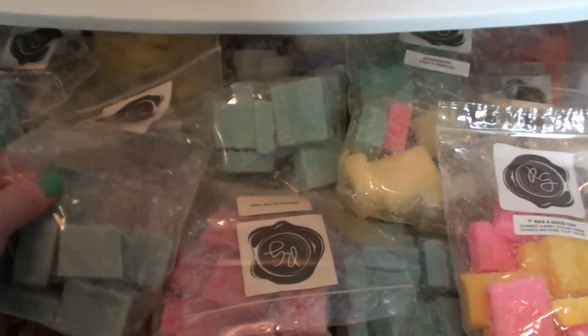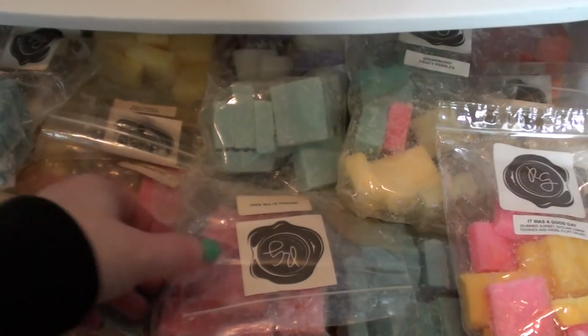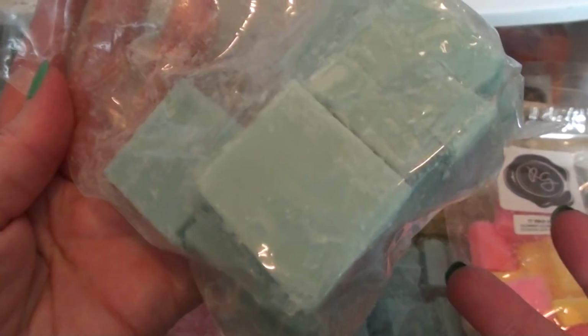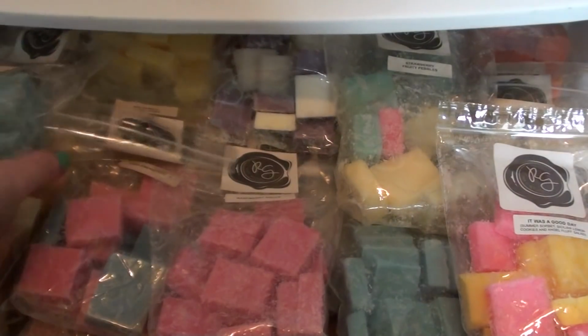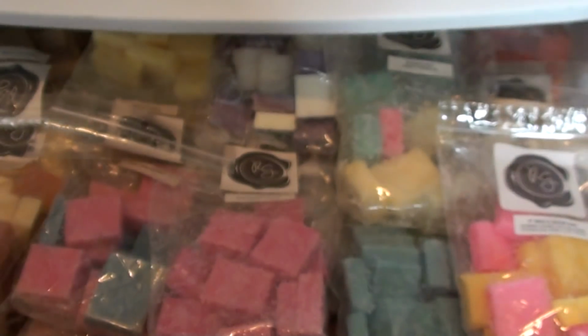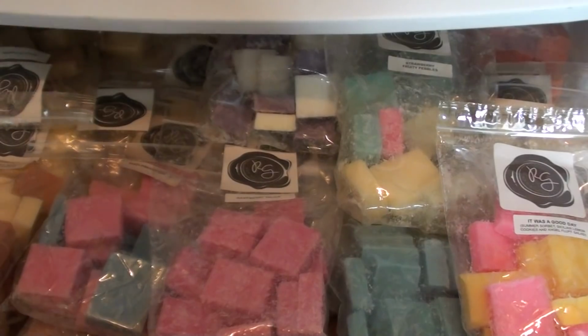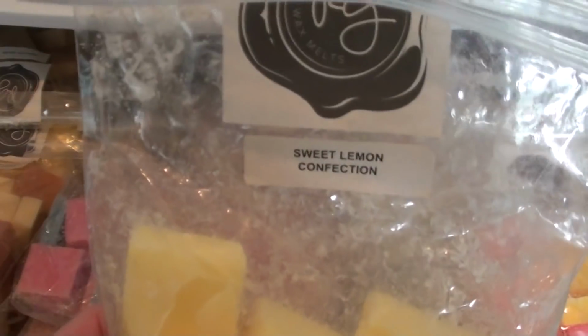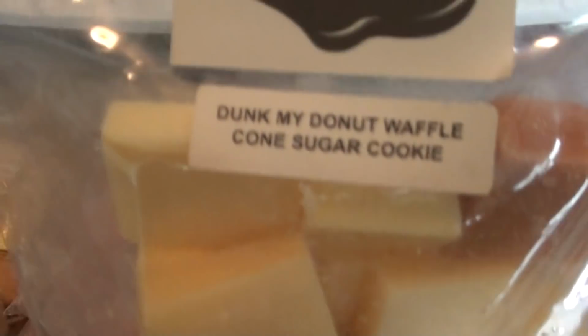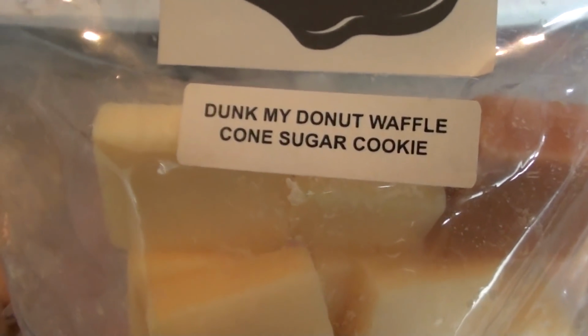So we have a bag of Peeps Cake, some Olive Branch, some Singing in the Rain, which is like a really nice laundry blend. And this thing goes deep. This is Peppermint American Cream Frosted Cupcakes. I did get through quite a bit of that. I have Sweet Lemon Confection, Dunk My Donut, Waffle Cone Sugar Cookie.